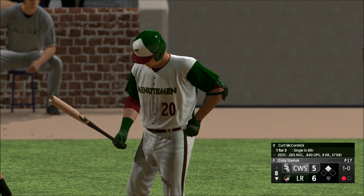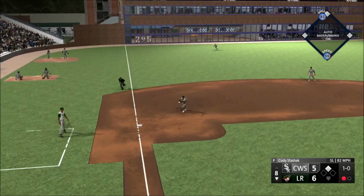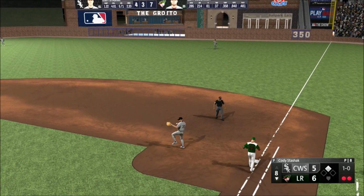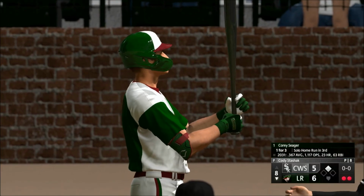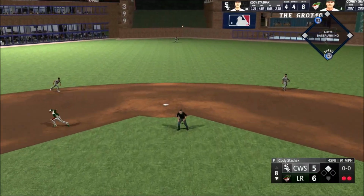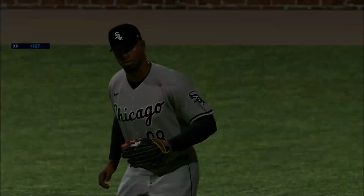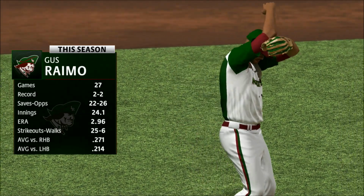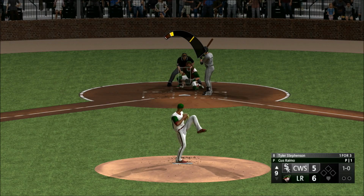The next to hit takes ball 1. This to third. Over to Lowe. Now 2 out. Seager stands in now. That's smashed towards center. And that is that. Gus Raimo gets the call from the pen, trying to protect this lead. Well, 1-run game.